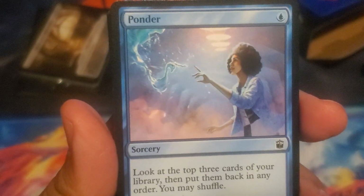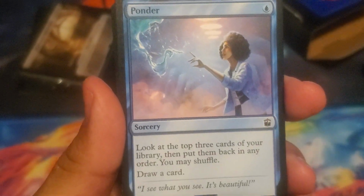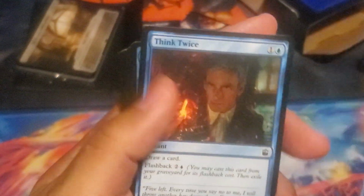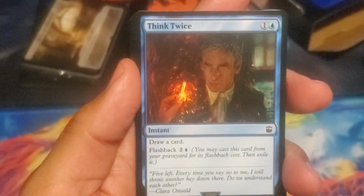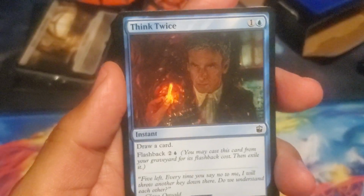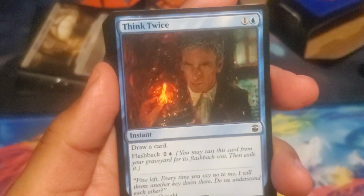Right. Ponder, 1 in a blue. Look at the top 3 cards of your library, then put them back in any order. You may shuffle. Draw a card. I haven't seen this one before. Think Twice. It's a 1 in a blue. Draw a card. It's instant. Draw a card, and it has flashback for 2 in a blue.